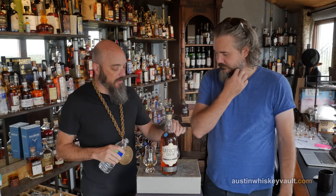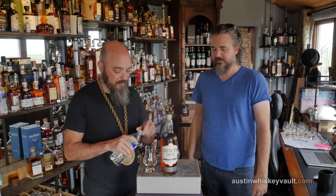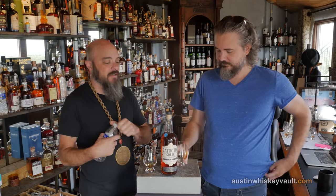I'm about to add a huge amount of cinnamon into this rye for you. Okay. I just added water to mine and the cinnamon jumped straight to the top. Cinnamon and then a breadiness. Yeah, a breadiness for me shows up. Yeah, absolutely. Wow. That's really nice. That's good, isn't it? Yeah.